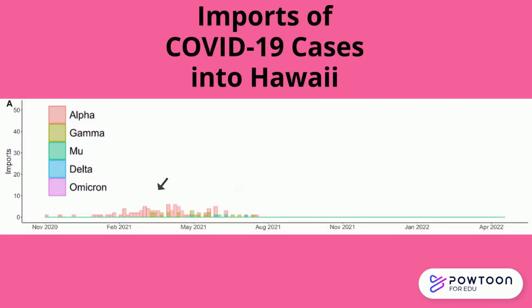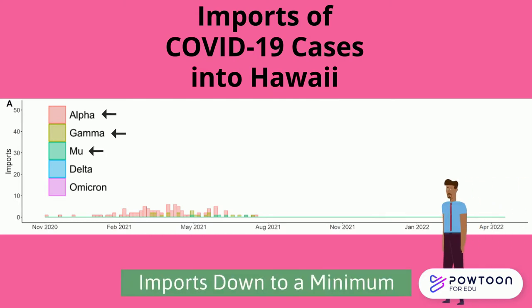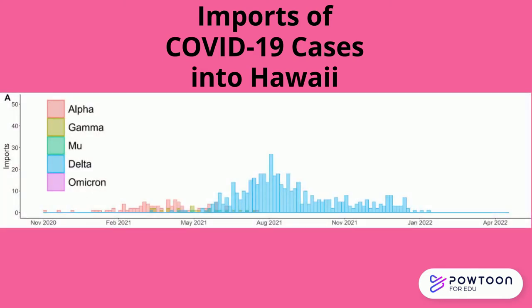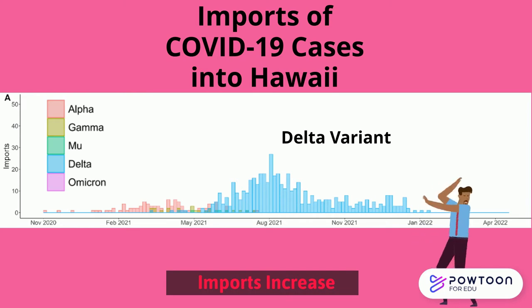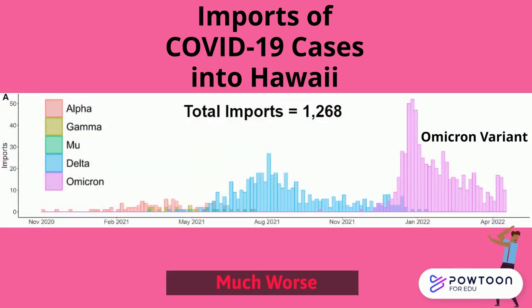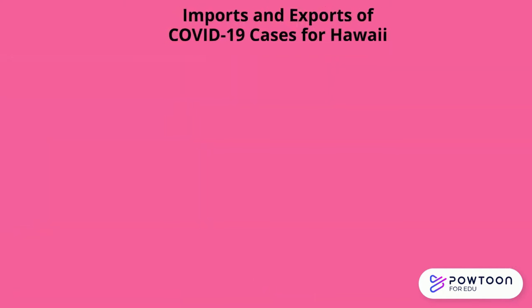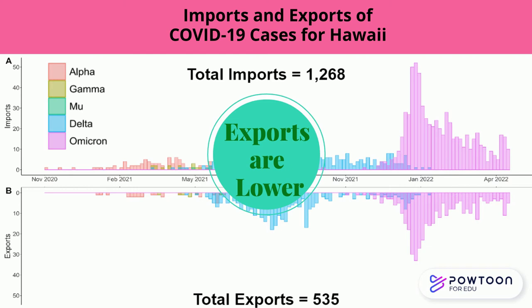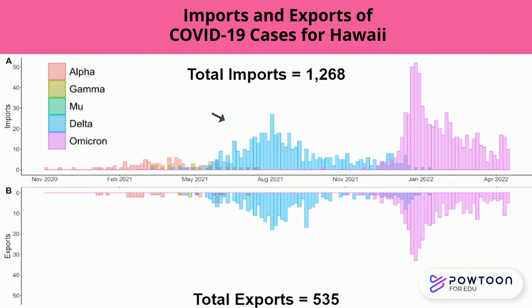You can see the early variants, Alpha, Gamma, Mu, Hawaii did exceptionally well and kept the imports down to a minimum. However, during the wave of the Delta variant, the number of imports increased substantially. The Omicron surge was even worse than the Delta surge. At the same time, Hawaii has also been exporting the virus. Exports are at a lower rate than imports, but you can see that the boom periods of imports coincide with the boom periods of exports.